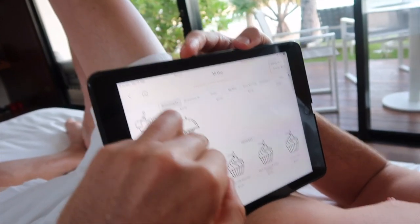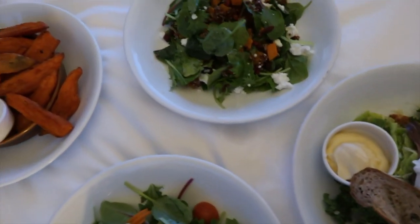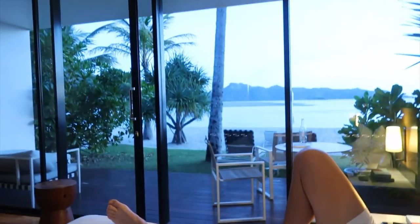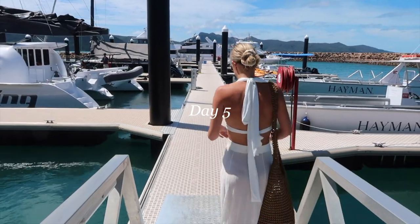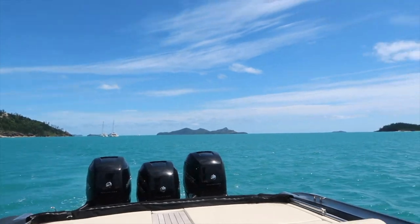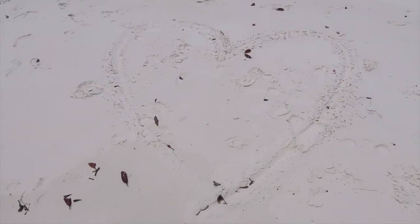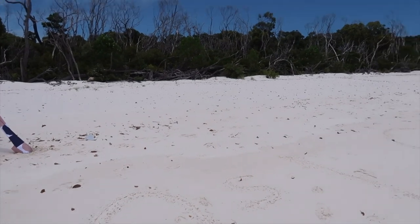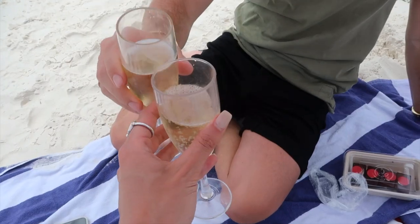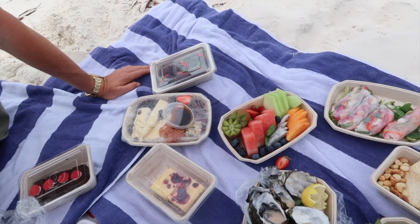Tonight we're gonna stay in and watch the tennis. Cheese. Perfect Saturday night in. This is living. Cheers, baby. So this is our spread, our little picnic for this morning.